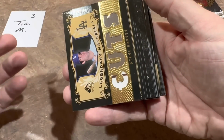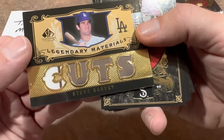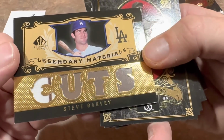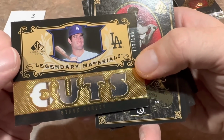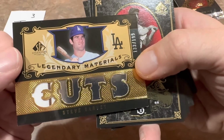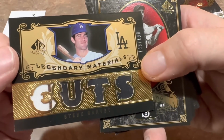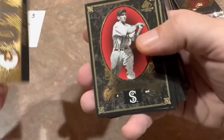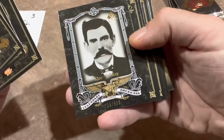And we've got, he's not a Hall of Famer, but he was a legendary player and very appreciated by most Dodgers fans. It is a Steve Garvey, numbered out of 199. A lot of people think Steve Garvey should be a Hall of Famer. He is probably in maybe the top 2% of all-time players, which is just outside of the Hall of Fame. Hall of Fame is reserved for the top 1%.